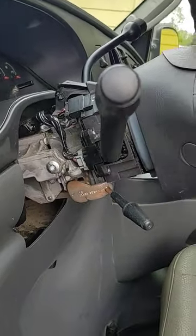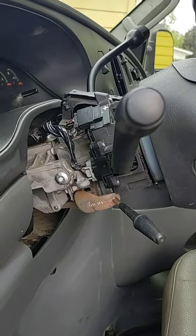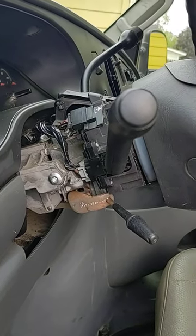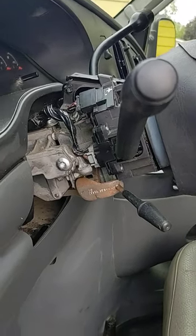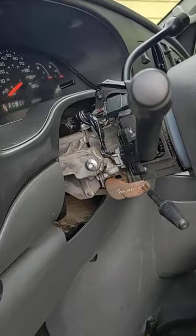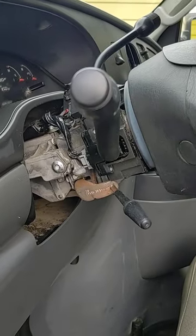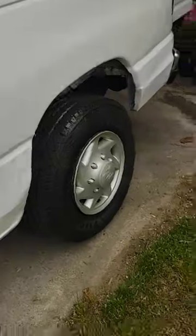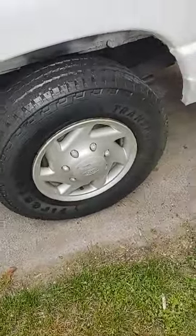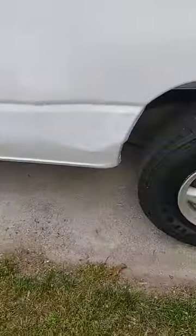This here, because they had to rekey it. The key had been lost. They pulled this off. So when they get another piece to fit it, they're going to call me and I'll bring it in and they'll fit the column back on. Now, and very nice tires, a lot of life left in them.